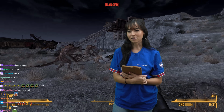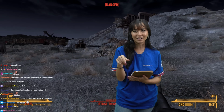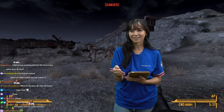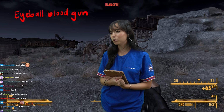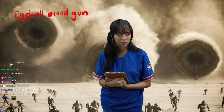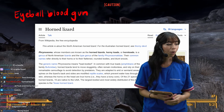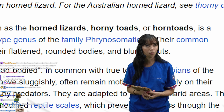Kind of fun. We're in the desert now. This one, I put as my second animal, but it turns out I think this is my favorite animal of the whole presentation, or the whole stream. We're gonna talk about the eyeball blood gun. No, we're not talking about worms from Dune, although I understand why you would say that. We are talking about the horned lizard, or horny toad, sometimes called horned toads.